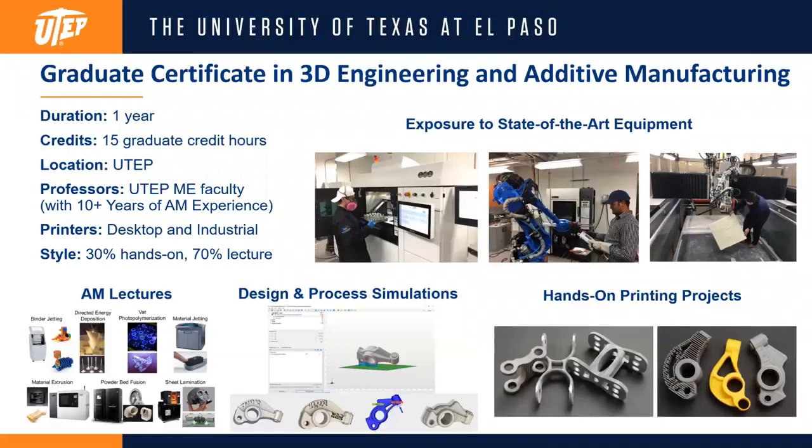You get exposure to state-of-the-art equipment, like what's shown on the top row in this slide. These are all systems that exist and reside here at UTEP. So we have machines that fabricate with a metal powder precursor to make metal parts. We have robotic systems that integrate with 3D printers.